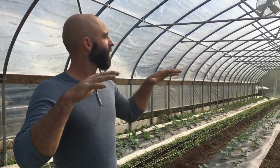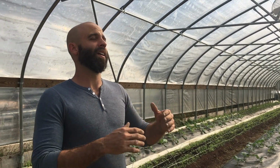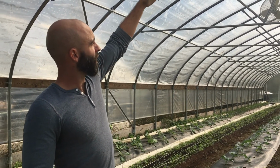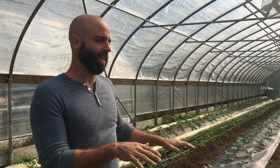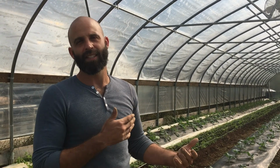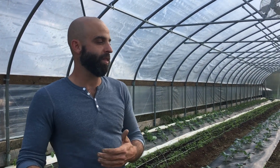All right, so inside here, this is called a high tunnel. And the beauty of these things is they're like a greenhouse, but we don't heat them. And so we get the greenhouse effect of the sun, and then we can get things in here earlier in the year so we can extend our season, so we can get a jump on growing, say, tomatoes. We can get about a month to 6 weeks earlier on tomatoes. That way we can get more money because there's less market. There's less tomatoes on the market.